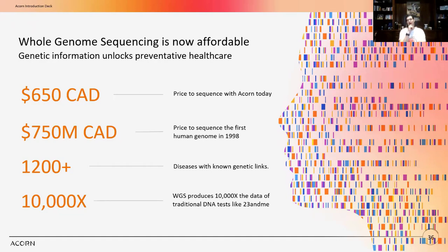I think that one of those drivers is really the migration away from microarray analysis into areas of whole genome sequencing. This is driven by economics. We've seen this massive decline in the cost to whole genome sequence, where we're able to actually deliver a whole genome sequence for $650 Canadian. And that's a far cry from 1998, where an estimated $750 million was spent during the Human Genome Project to decode the first genome.